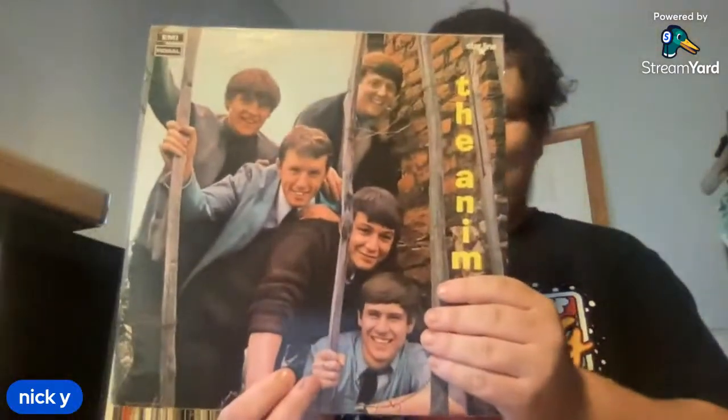Starting it off with the Animals, with their debut album from 1964. It is the Animals, just the self-titled album. This is an EMI Starline budget label release. This was originally released in Columbia, also an EMI label release, but this is a nice little reissue, more affordable if you ever plan on buying it.